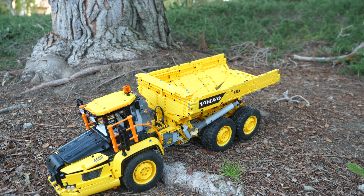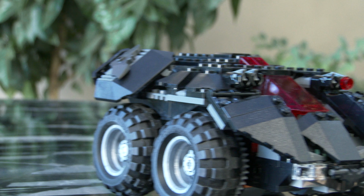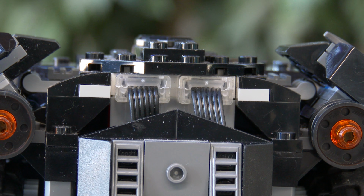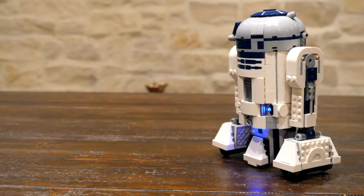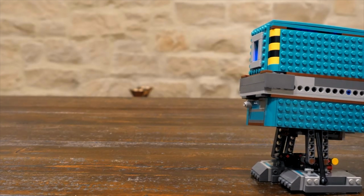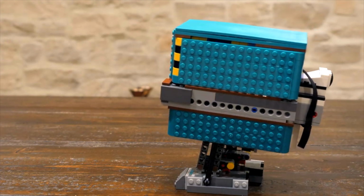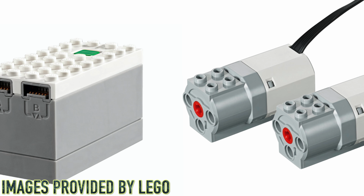In order to really understand this, we have to go all the way back to the app-controlled Batmobile, which is the first time ever we saw the Powered Up branding. This system was also used previously in the LEGO Boost Robotics kit as well as the We Do 2.0 set, but at that point, the system was only seen as just another robotics set, and not necessarily a replacement for power functions. The app-controlled Batmobile got 2 medium motors as well as 1 train hub.